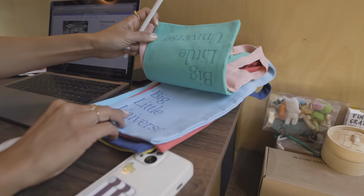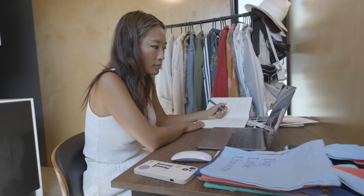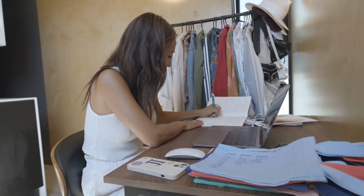I can work remotely most of the time. I do have a shared workspace membership, so I have that option, but what's really great about working from home is I can control the energy that I want, and that really fits my lifestyle.